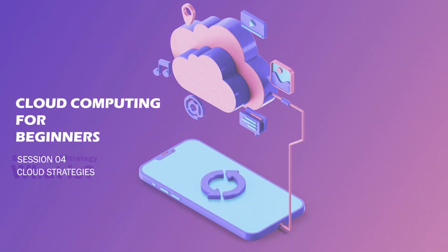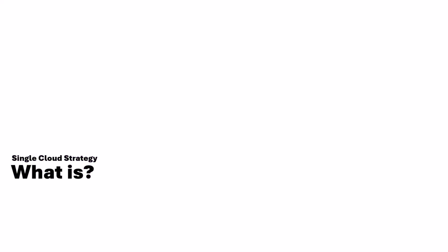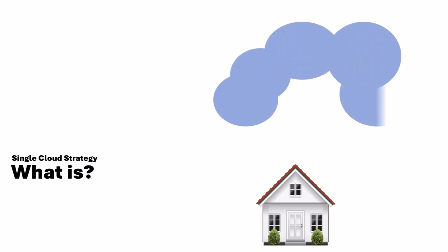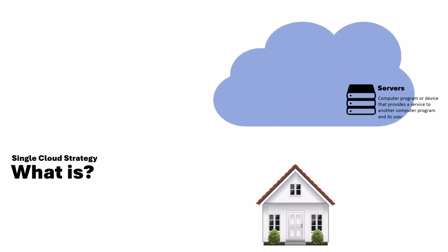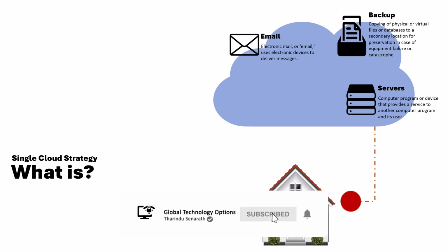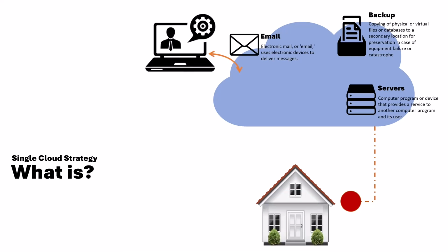Let's get started. To kick things off, let's get a clear picture of what single cloud is. Single cloud is a cloud computing strategy where an organization places all its IT workloads and resources in the hands of one cloud service provider. Instead of spreading tasks across multiple platforms, everything is centralized within the ecosystem of a single provider. It's like having a one-stop shop for all your cloud needs. From hosting applications to managing data, a single provider takes care of it all.